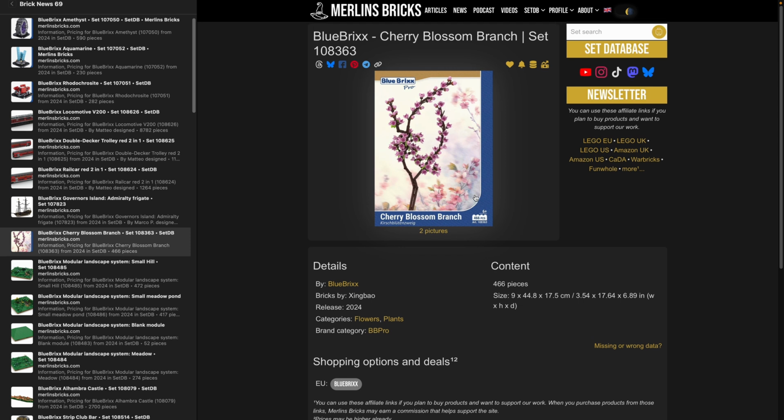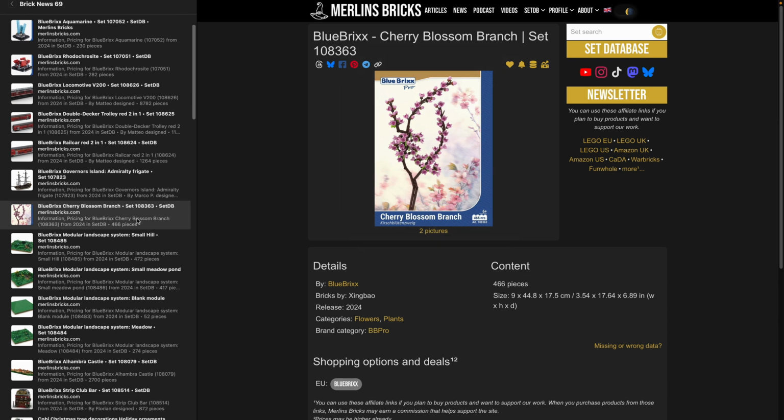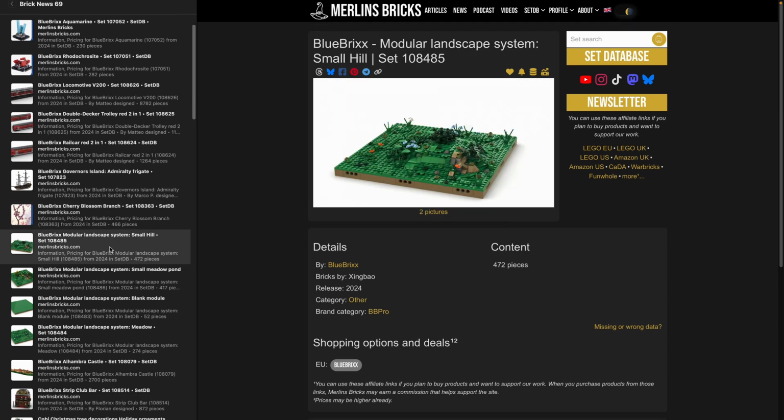108363. Not much to add here, 466 pieces. And now comes an interesting thing, a modular landscape system. So a Mills concept as a set. That's something that MOC builders have been doing for quite a while. I'm actually doing the same thing.